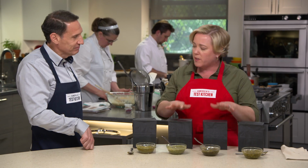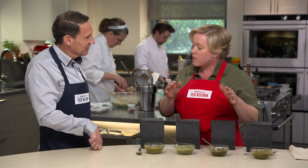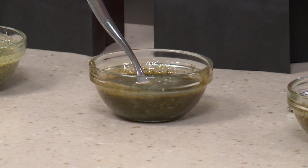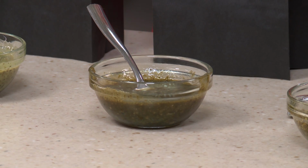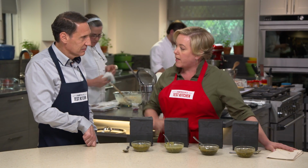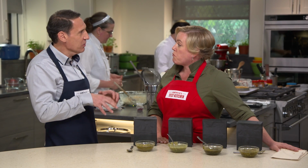Right. Now, these two are interesting. They're not great pestos, but they're not terrible either. I think this is the one I actually use at home. I'm pretty sure it has that very creamy consistency. I can see it would coat pasta nicely. This one is not bad. It's a little greasy, it's separated, it's missing some flavor characteristics, but I wouldn't throw it out. Do you want to start with what you didn't like?